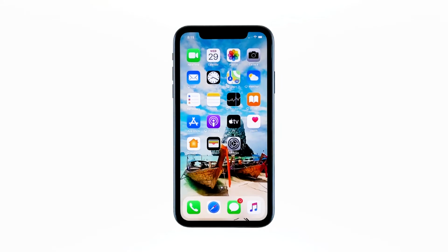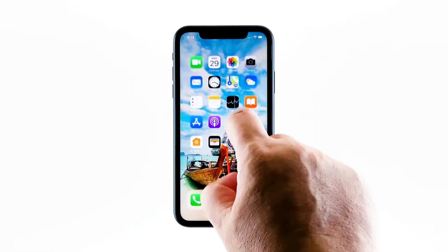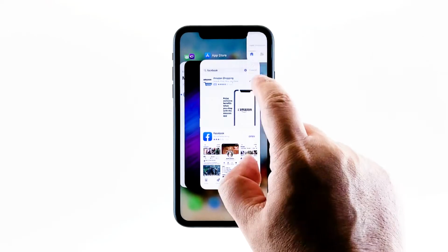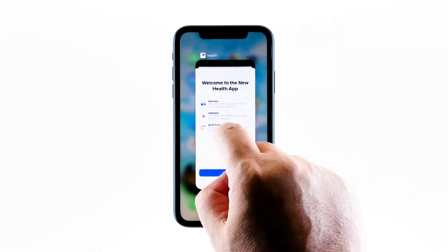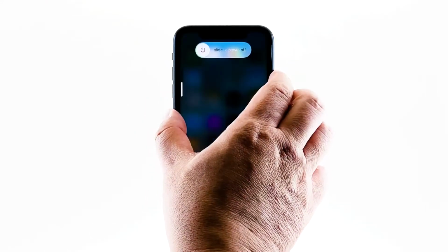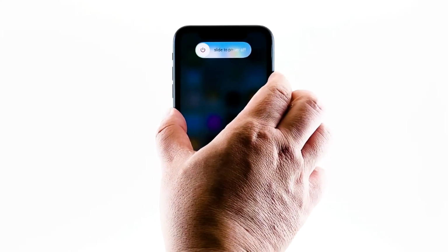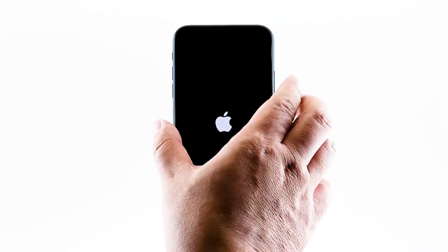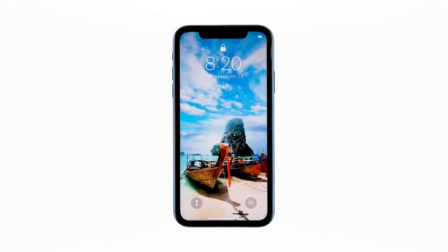Here's how. Swipe up from the bottom of the screen and stop at the middle. This will show you the app previews. Now, swipe up on the previews to close them. To force restart your iPhone, quickly press and release the volume up button, and then do the same for the volume down button. The moment you release the volume down button, press and hold the power key for 15 seconds or until the Apple logo shows. Now wait for your iPhone to finish restarting. Once the reboot is finished, try to see if your iPhone XR still lags and freezes.